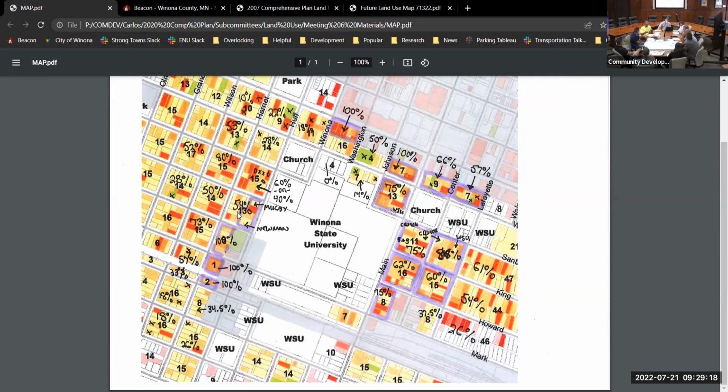And I feel like half of it is just bringing things up to where the current use is. There have been many changes since that comprehensive plan and the assumptions made, so now we're making that official, I guess.